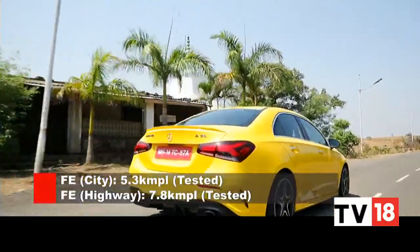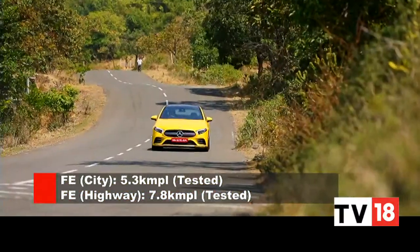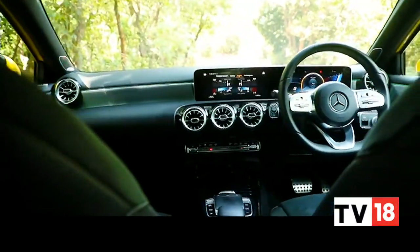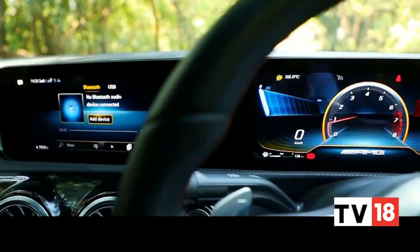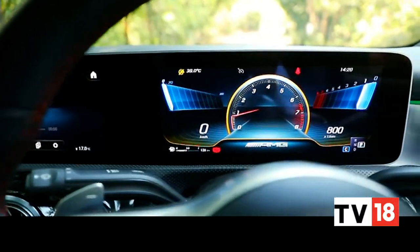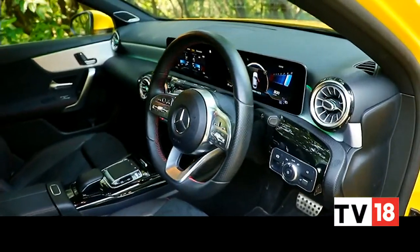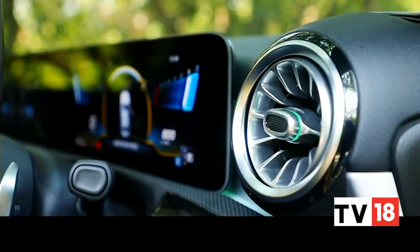Even though I'm calling the A35 a good starting point, it doesn't feel like you're purely paying for a badge and a few fancy crackles and pops. The cabin welcomes you to the new age design and tech that we've seen in the A-Class limo, replete with the connected tech featuring two 10.25-inch screens, the Hey Mercedes digital assistant, and remote capabilities for the Alexa and Google Home Assistants. And these are just a few of the niceties.